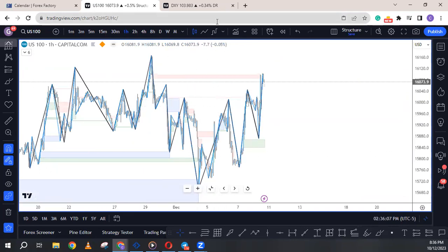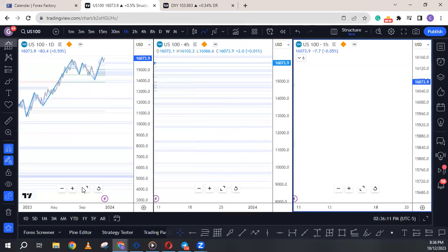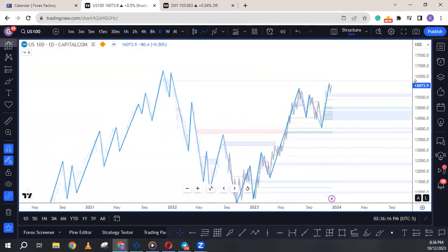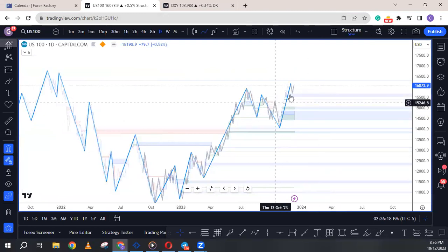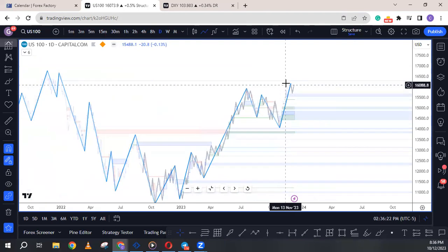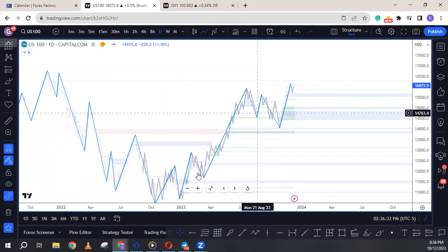Looking at US 100, we're going to start off from the daily time frame. Just pardon me, I don't have candles on my chart. This is how I start my analysis before we go into the chart. So looking at this, we have a break above this high. So on the daily, the US 100 is bullish. On the daily, it's bullish.